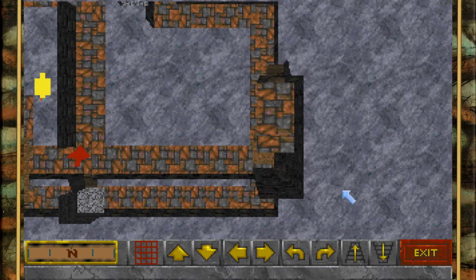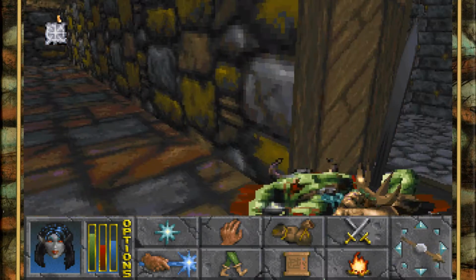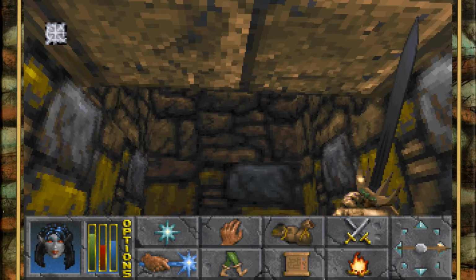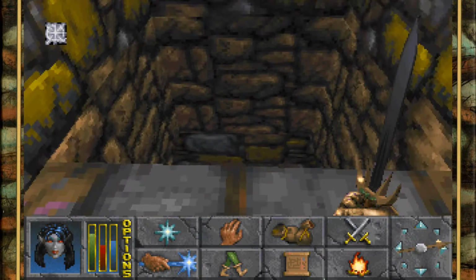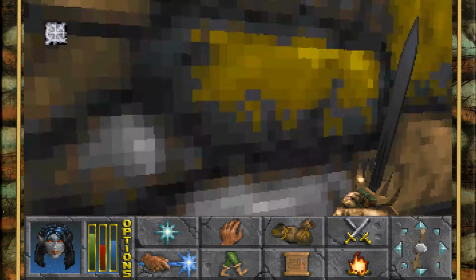There's an elevator here that leads up to the top floor. Wait, what? Okay, so if I continue off this way here, there should be an elevator, and this elevator should take me up. And that should lead me to an area that I have not yet been. So let's go ahead and hit the lever. Oh, awesome, it's coming from the bottom.